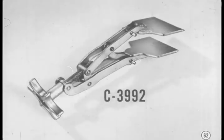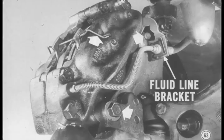There's a special tool that we use for replacing shoe and lining assemblies on this unit. It's a piston compressor, used to force the pistons back in their bores to give us working room. Here's how it works. First, remove the shoe anti-rattle spring and the caliper attaching bolts. The upper attaching bolt also holds the fluid line bracket.